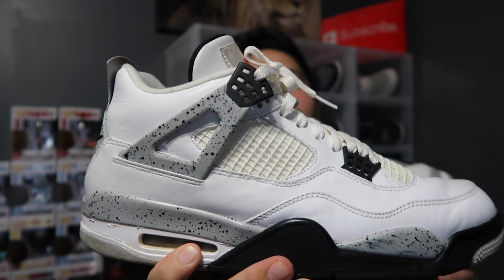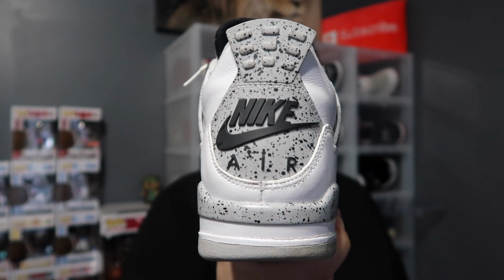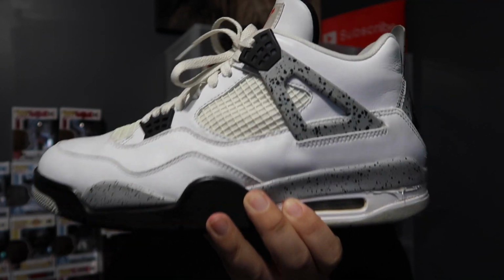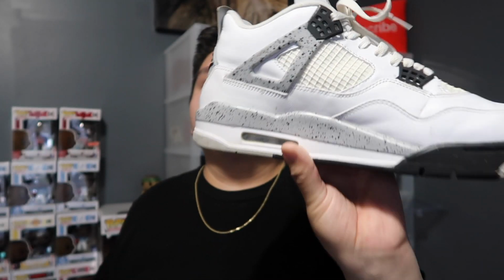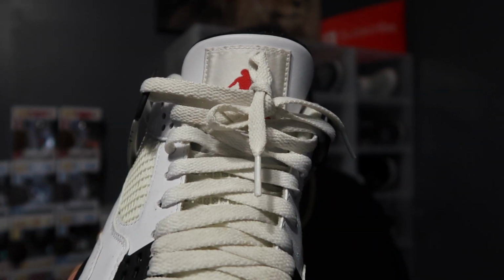Coming in at number 2, guys, we have the Air Jordan Retro 4 White Cement with that Nike in the booty, man. All right, this is a shoe that I wear a lot as well, man. It's very comfortable. I love Jordan 4 silhouettes. Again, with that Nike 4 in the back. This is also a shoe that I do wear a lot, so it is one of my favorite sneakers in my collection. So check that out.